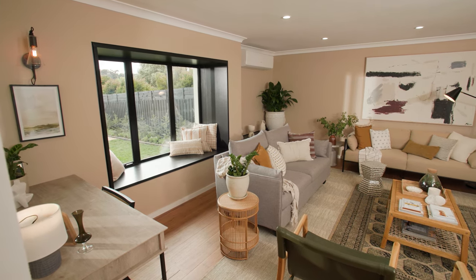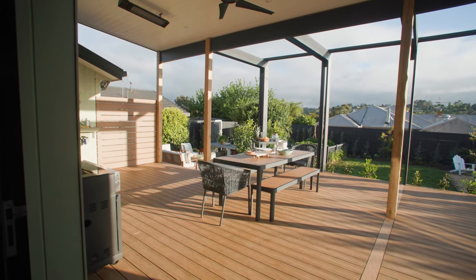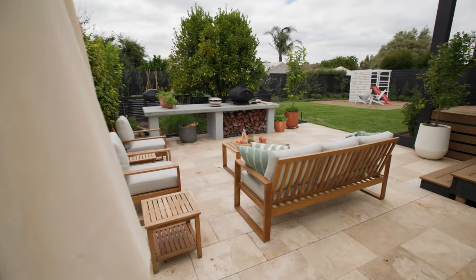That lovely box window that was created, it really frames my garden. And my deck. The back garden and the deck, they lead out from that dining room and it is such a wow moment. Yeah. You push the bifold and then that roof line goes right up. There is so much space. It is an entertainer's paradise out here and I'm in love with this second living area down here.